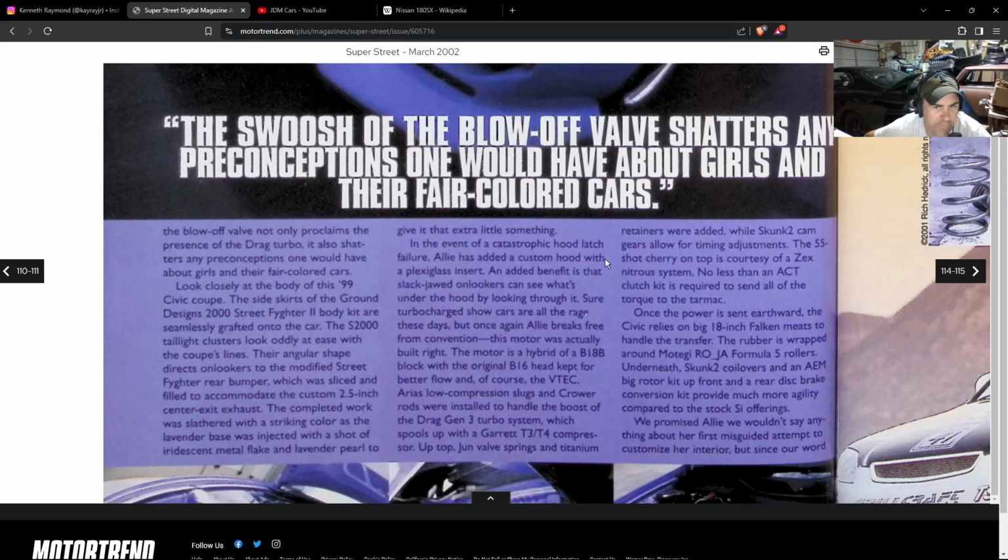In the event of a catastrophic hood latch failure, Alley has added a custom hood with a plexiglass insert. An added benefit is that slack-jawed onlookers can see what's under the hood by looking through it. Sure, turbocharged show cars are all the rage these days, but once again, Alley breaks free from convention. This motor was actually built right. The motor is a hybrid of a B18B block with the original B16 head, kept for better flow, and of course, the VTEC.